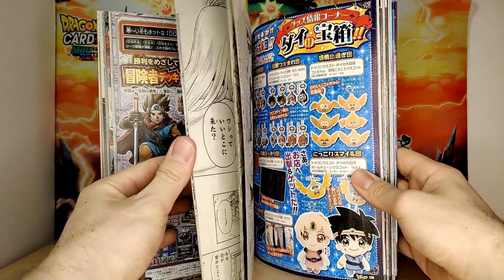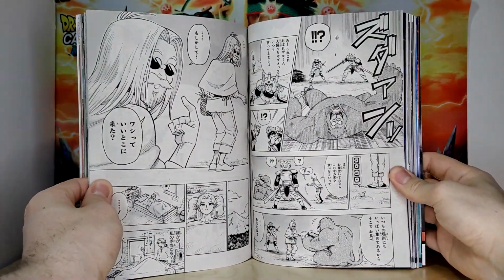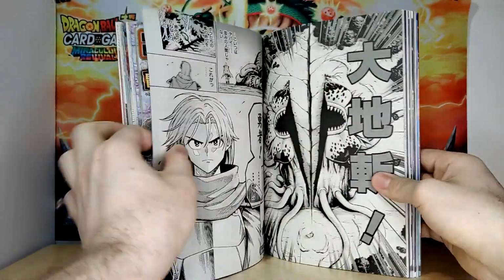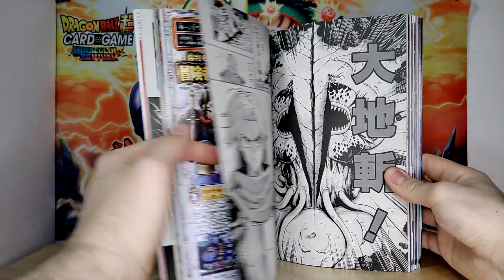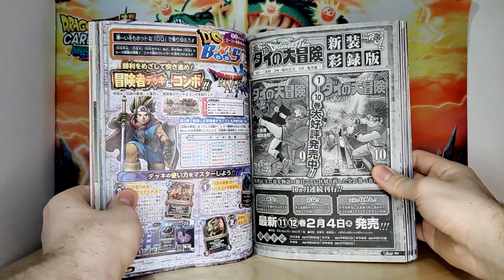Looks pretty good. We'll pick one random page to flip to. My man! Look at this boy, bro. Looking super dapper. That's pretty funny. Oh, actually, that's... Oh, my... Bro. Holy cow. He cut that thing in half. Moving on. That is amazing. Alright. More Dragon Quest manga.